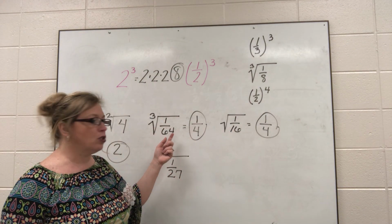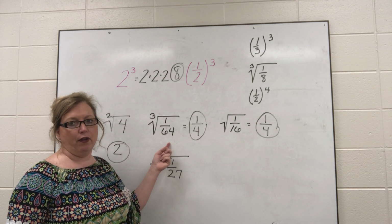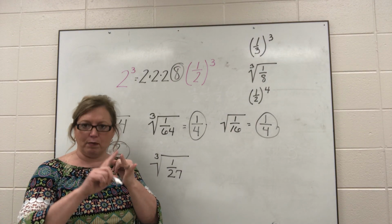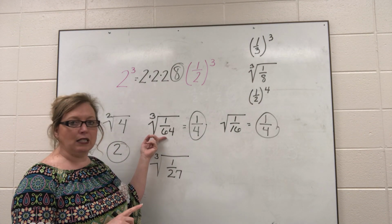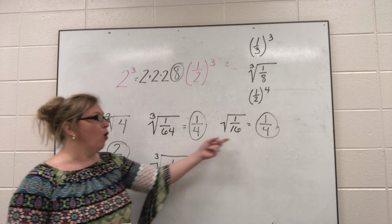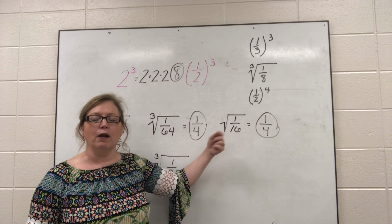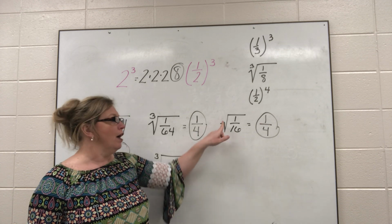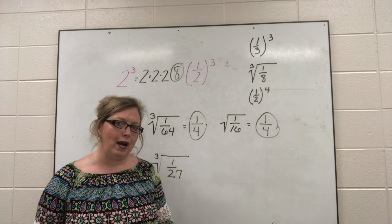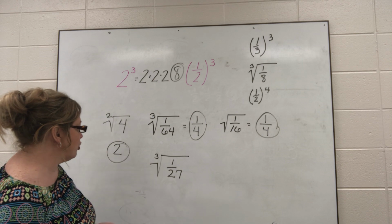Now 1/4 is also a root. It's the 3rd root of 1/64. Okay, so here I'm saying, what can I multiply 3 times? Well, 4 times 4 times 4 gives me 64. So the third root of 1/64 is 1/4. Over here, I'm saying, what's the square root of 1/16? Well, it's going to be 1/4. Again, I don't have to have the 2. That's the most common root, so we don't write it. You may. It's not wrong if you do write it, but you don't have to.